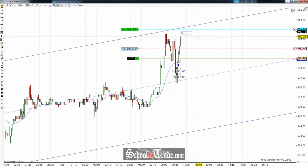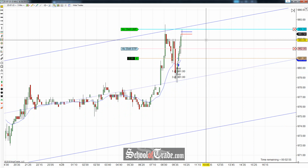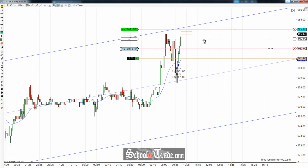Now, I wouldn't blame you at all for getting even more aggressive and maybe locking in 2 points. That still puts you under the current candle's low, and it kind of protects you from giving back too much. And honestly, that's not a bad move at 983. That locks in 2 points. If we get stopped out, then we're at $300. It doesn't give us a whole lot of breathing room.